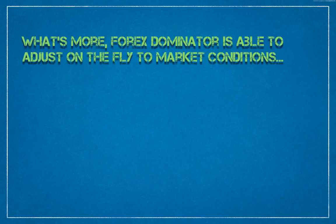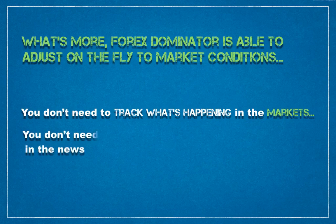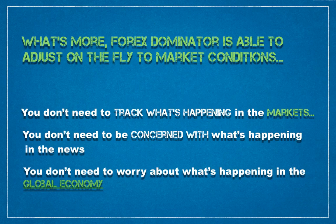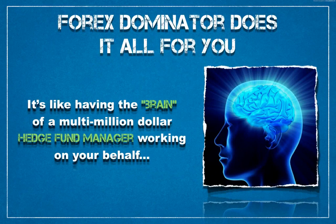What's more, Forex Dominator is able to adjust on the fly to market conditions. Just like you saw in those charts, every market condition, all the way from the beginning of the year, you can see just how powerful Forex Dominator is. You don't need to track what's happening in the markets. You don't need to be concerned with what's happening in the news. You don't need to worry about what's happening in the global economy, and you don't need to wade through reams of technical analysis. Forex Dominator does all of this for you.